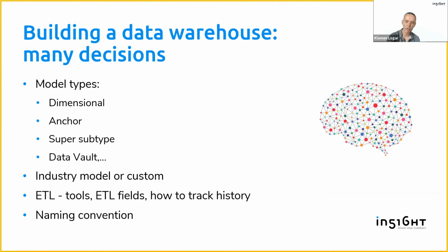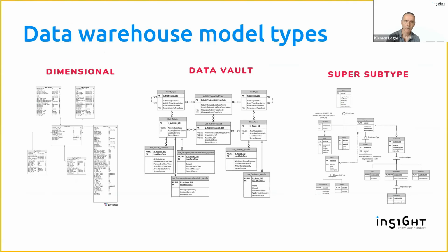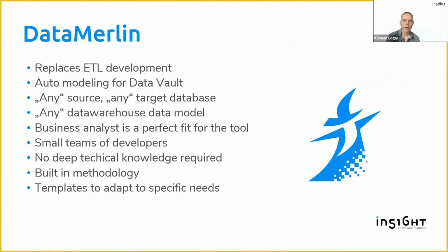Okay, so now we try to explain. As I said, there are many different model types, and I won't go into what the benefits are and in which case you would use each one of them. But we basically support, and we don't really care, what kind of model you have.